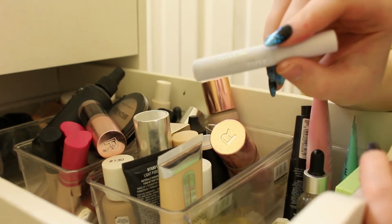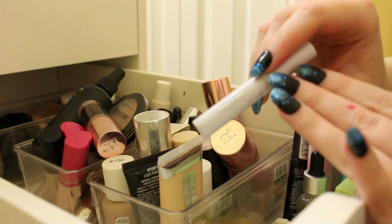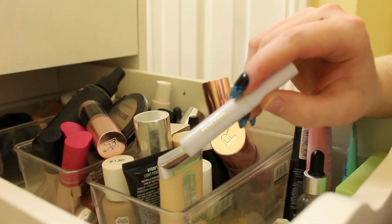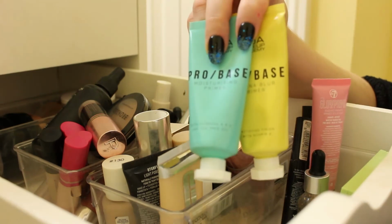I've got the Lottie London Freckle Tint. I can't get this to work for me, but I kind of also don't want to give up, so maybe this is gonna go in the project pan box so I can try and make a move with it. I don't want to give up on it, like it works for everyone else. Why can't I get it to work? So we'll see.